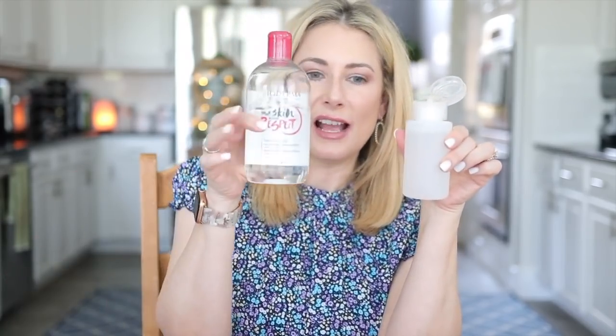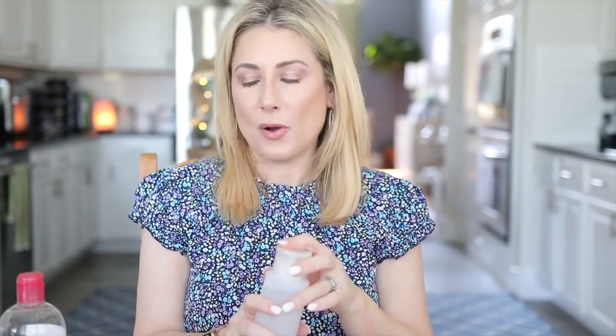This is what I keep in my medicine cabinet. It's much easier than having this thing sitting out. And I find that I use far less because it only dispenses what I need. I take my cotton round, pump it a few times, and that's enough for both eyes each night.